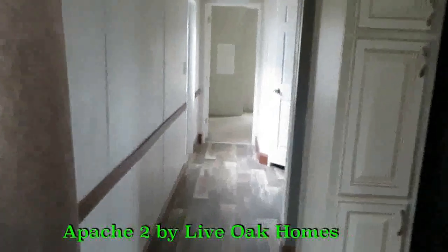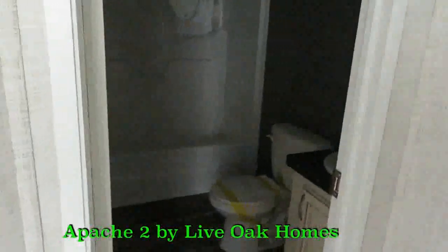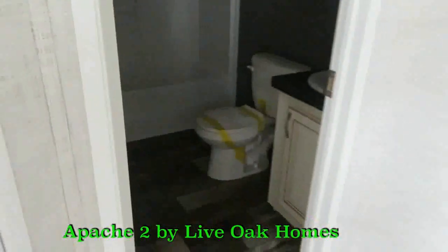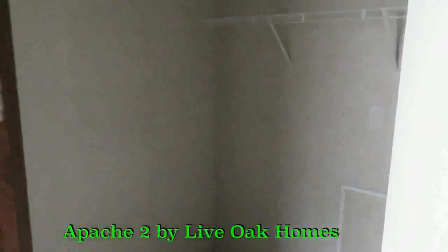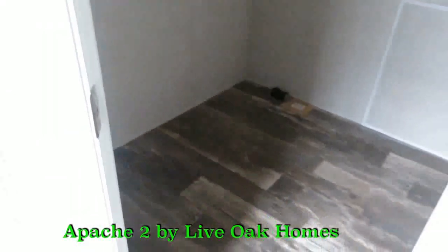So let's see what's down this hallway. Ooh, this is a long hallway. You have your guest bathroom here with the sink, toilet, and shower tub combination. Nice size bathroom. You have your utility closet here. You have storage space in here. You can put your washer and dryer over there. You can even put a deep freezer in here, you guys. Nice.